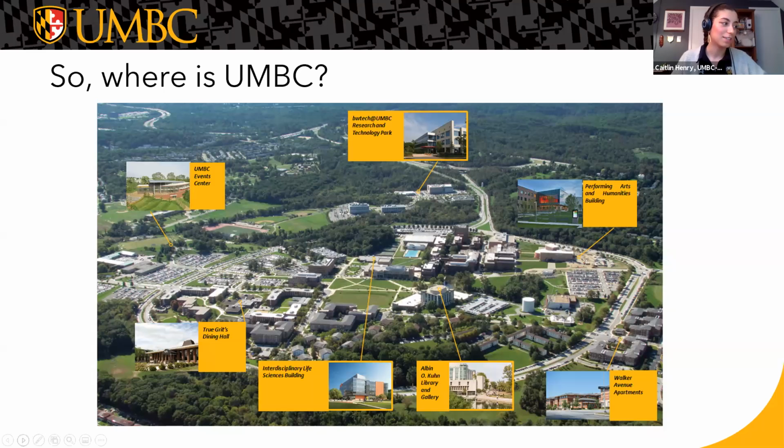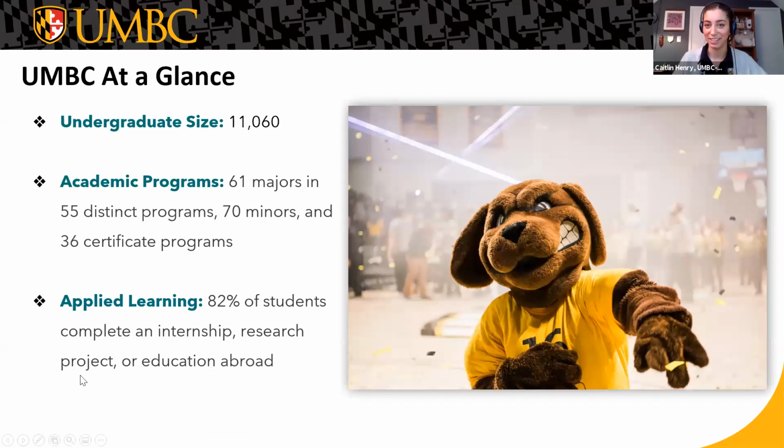To keep us moving in the UMBC 101, the basics of things that you should really know about us: we have about 11,000 undergraduate students and about 3,000 graduate students. Of those 11,000 undergraduate students, about half are transfer students, which is amazing. So you would definitely not be the only transfer student in your class, the only person with that experience, and really definitely not the only person coming from Virginia as well.